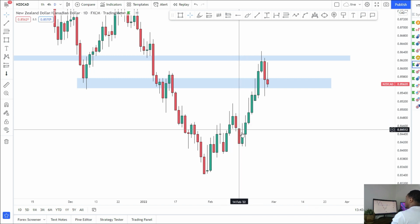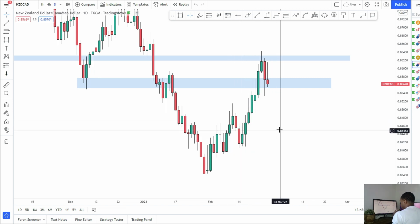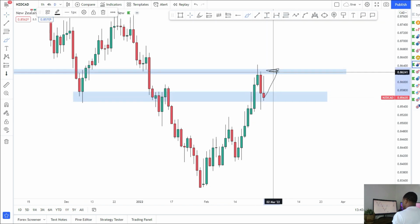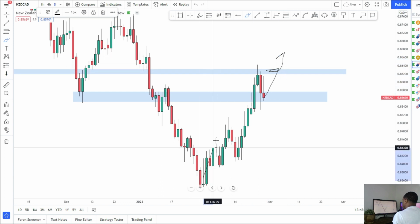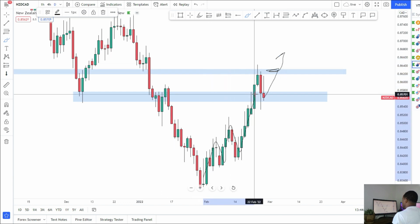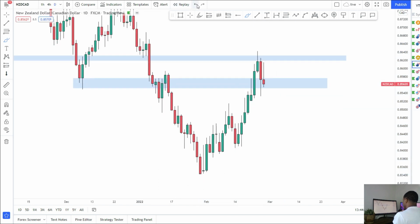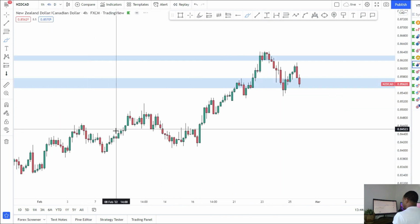I do have a couple targets there on 4H, which I'll get into in a second. But if we don't and we remain above this, we could actually see another move back into that resistance and maybe some higher highs, because we do have this kind of minor bullish trend here, which could still continue if we form another higher low. So we'll look to see what the market does at that level.